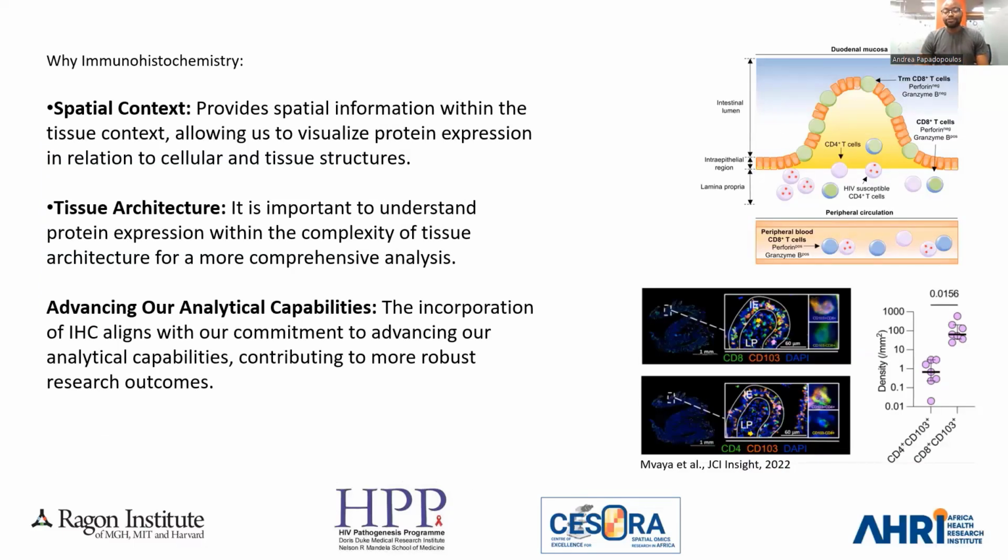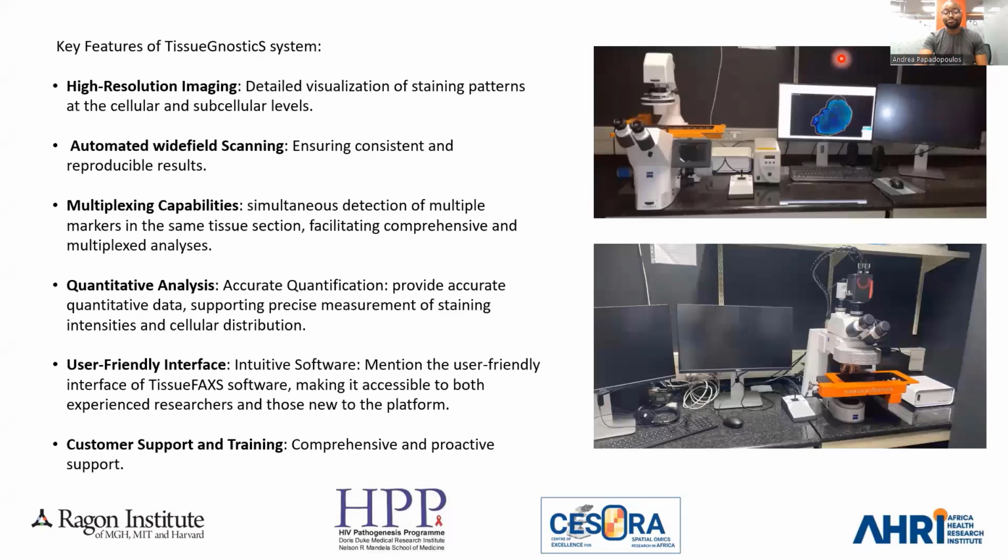So expanding our research repertoire to include immunohistochemical staining was born from the need to find multiple approaches at answering the questions on the HIV reservoir that could not be addressed solely using cytometric methods. IHC staining provides us with spatial information within the natural context of the tissue. It allows us to visualize protein expression in relation to cellular and tissue structures. It allows us to study the dynamics of tissue immune responses within the framework of normal tissue architecture, and it adds a different and important dimension to our research.